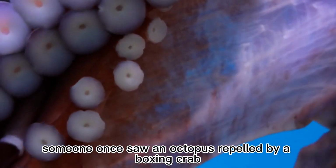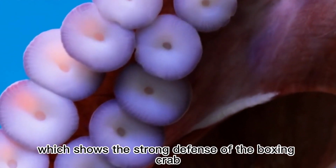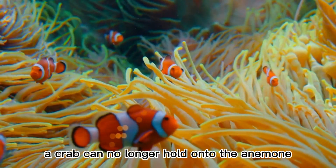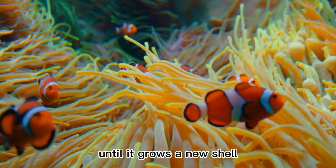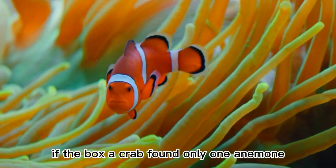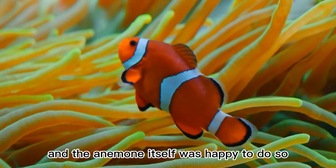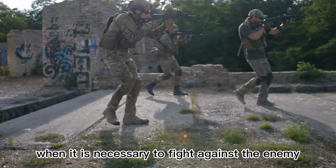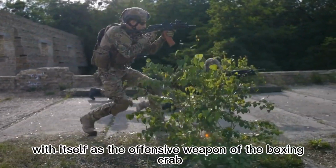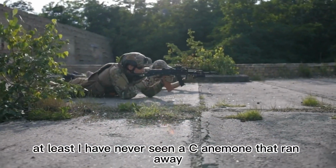Someone once saw an octopus repelled by a boxing crab, which shows the strong defense of the boxing crab. When it reaches the age of molt, the adult boxer crab can no longer hold on to the anemone until it grows a new shell, and then finds a new anemone to hold on to. If the boxer crab finds only one anemone, it immediately tears the anemone in 2, and the anemone itself is happy to do so. When it is necessary to fight against the enemy, the sea anemone is not unhappy with itself as the offensive weapon of the boxing crab. At least I have never seen a sea anemone that ran away.